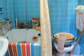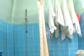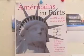And this panoramic photograph I'm going to be taking to Paris in a couple weeks. I'm going to be showing it in an exhibition there, and I hope to take her to see the exhibition.